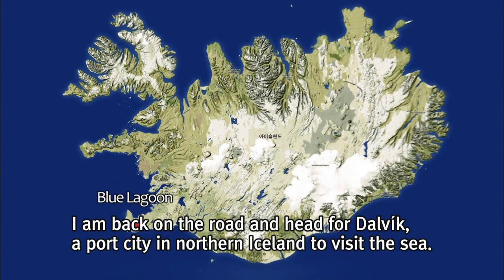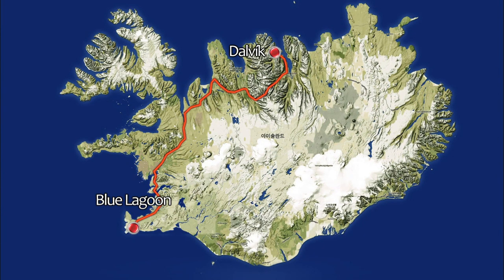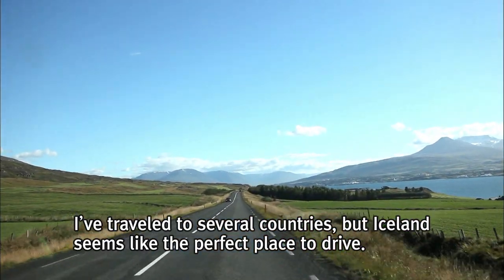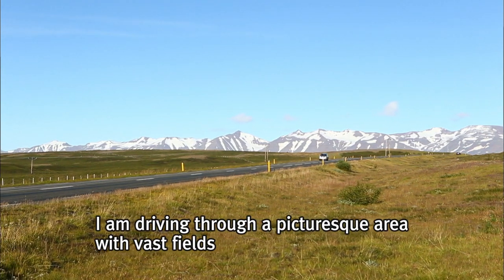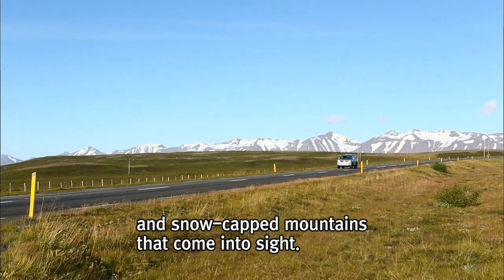I'm back on the road and head for Dalvik, a port city in northern Iceland, to visit the sea. I've traveled to several countries, but Iceland seems like the perfect place to drive. I'm driving through a picturesque area with vast fields and snow-capped mountains that come into sight.